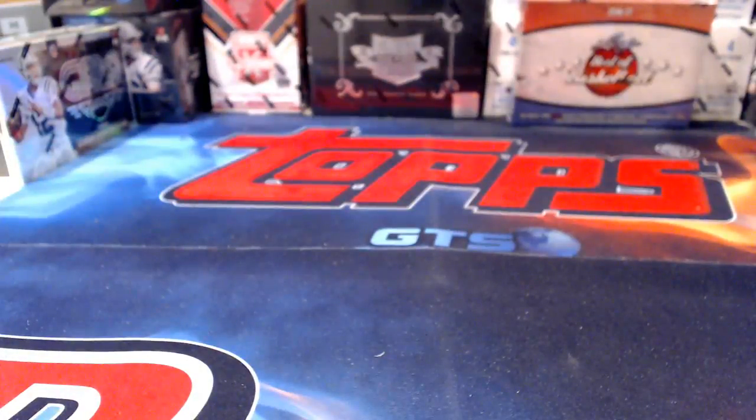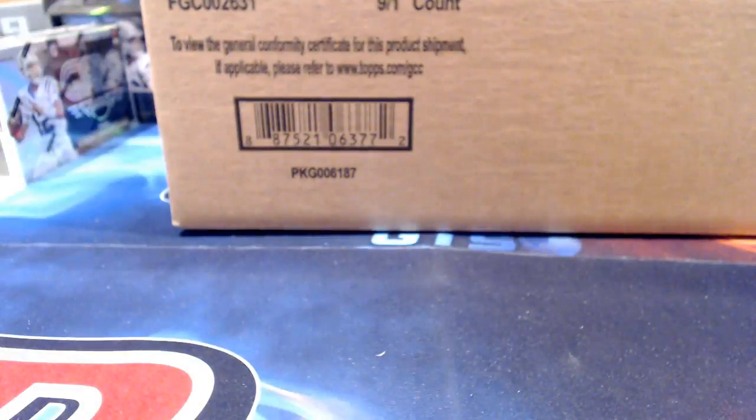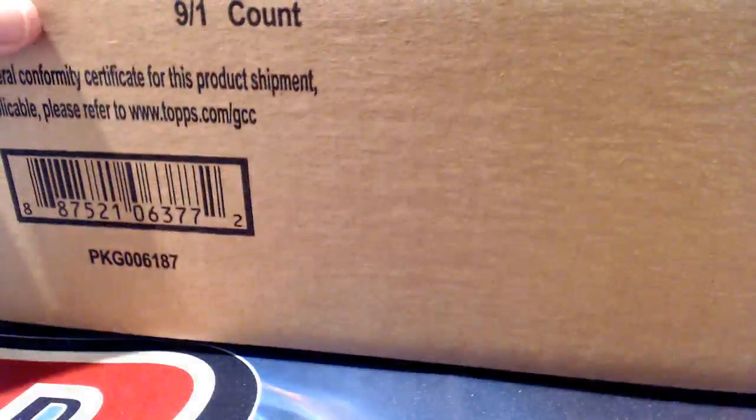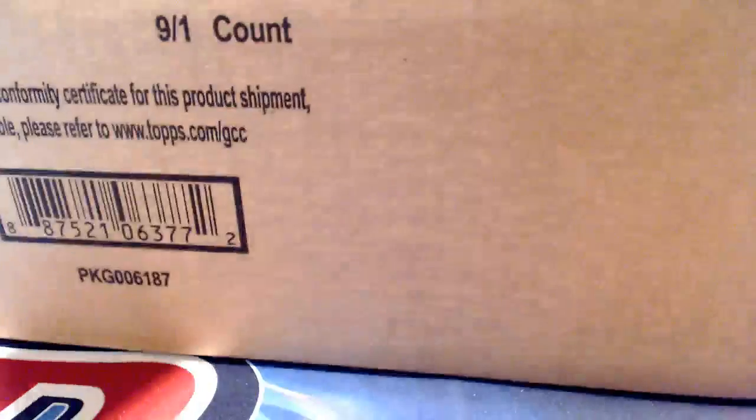Here's what we're going to do with this, guys. I've got to get this main box open that these cases are in. Because we have 9 boxes in this case, and we're going to open 3 of the 9, I'm going to take out all 9 boxes. We're going to number them on the end, and then we will let random.org decide which 3 we open tonight, and then which ones we open on subsequent breaks.